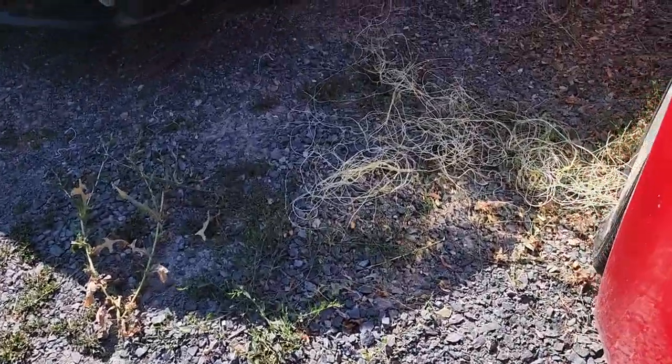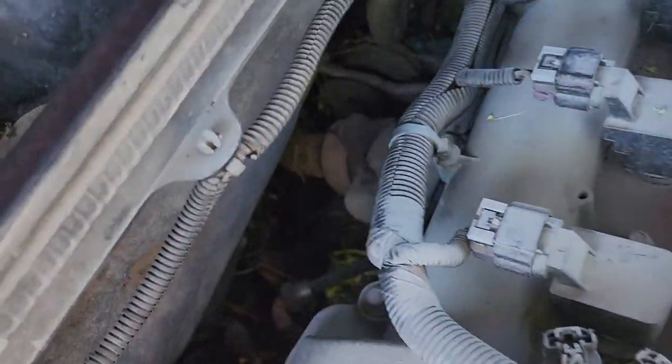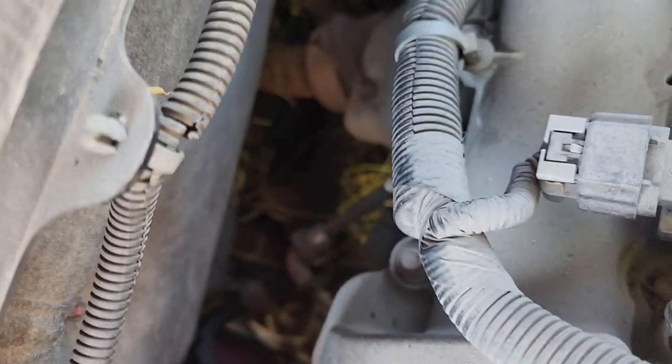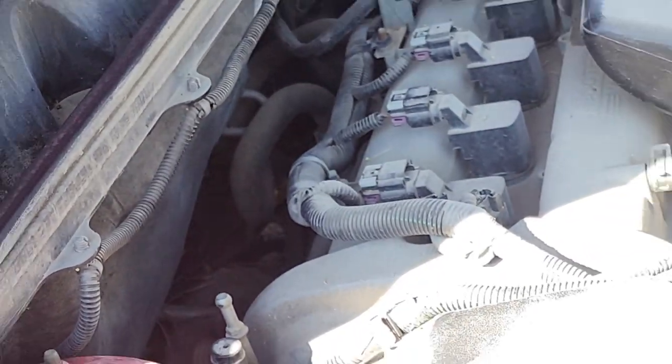Like literally all the white strangle weed is coming out from under my hood. And then if you look down back in there, it's all still just covered in strangle weed all down here. The camera will focus for you guys. Yeah. That's a bit of a mess on there.